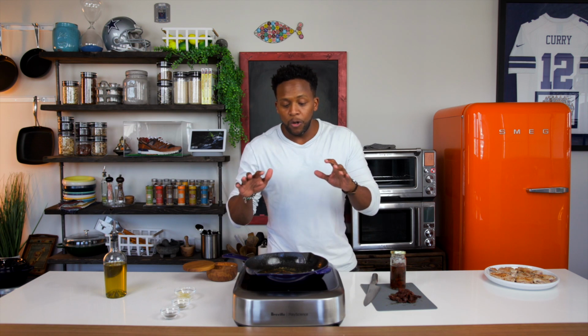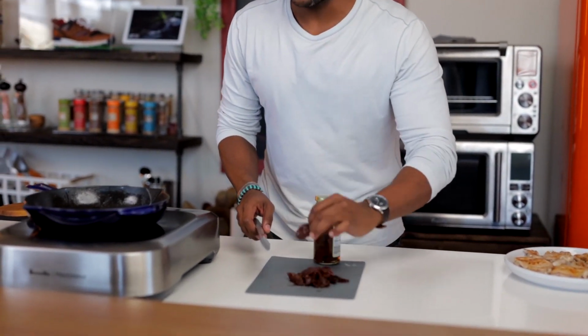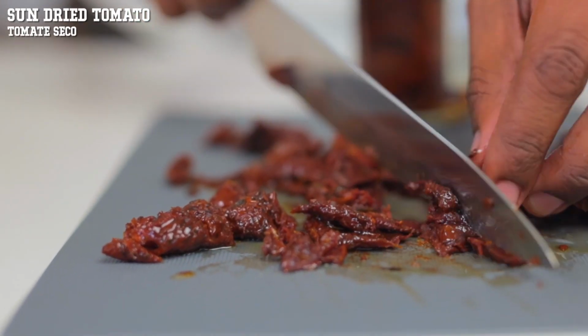Okay, now we're going to reduce the heat in the skillet to a low medium, and while that is cooling down, what we're also going to do is prep our tomatoes. So grab some sun-dried tomatoes and take them out of the olive oil, don't add the oil, and just do a rough chop of the sun-dried tomatoes.